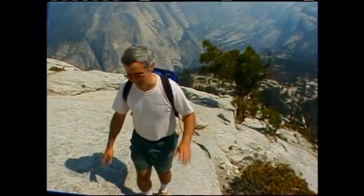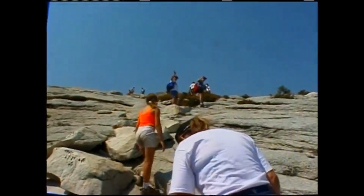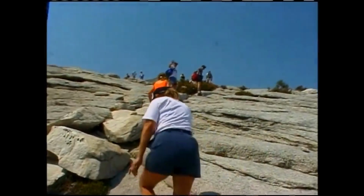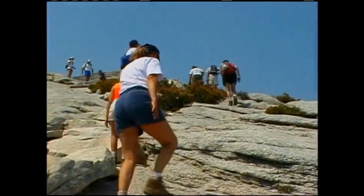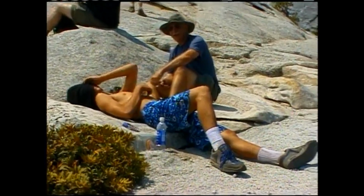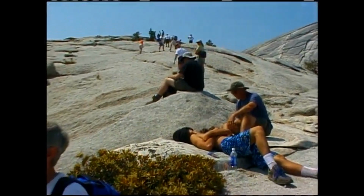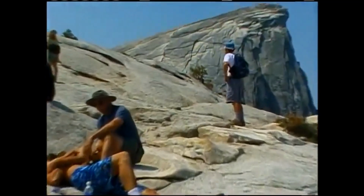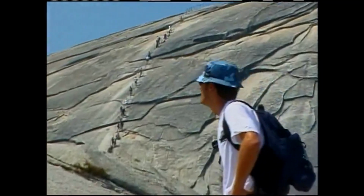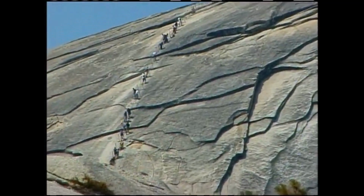It's great. Okay, and there's Dad bringing up the rear. Not Dad. Oh, this isn't Dad? Where's Dad? Dad's up there with Son. Oh, there they are. We're on our way. We're almost to the top. We're almost there. It's the greatest thing. Right toward the end, everybody sits down for one last kind of rest. And look what's ahead of us over here. There they are, climbing up the side of Half Dome on cables. That's what's still ahead.